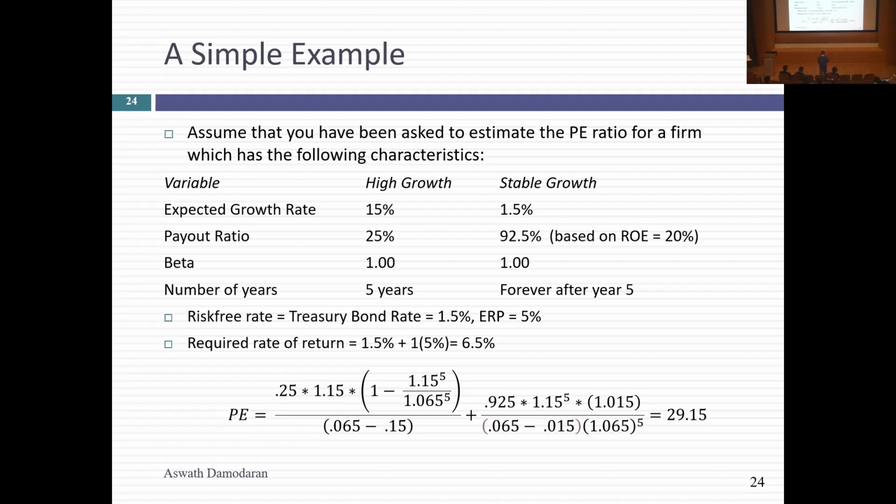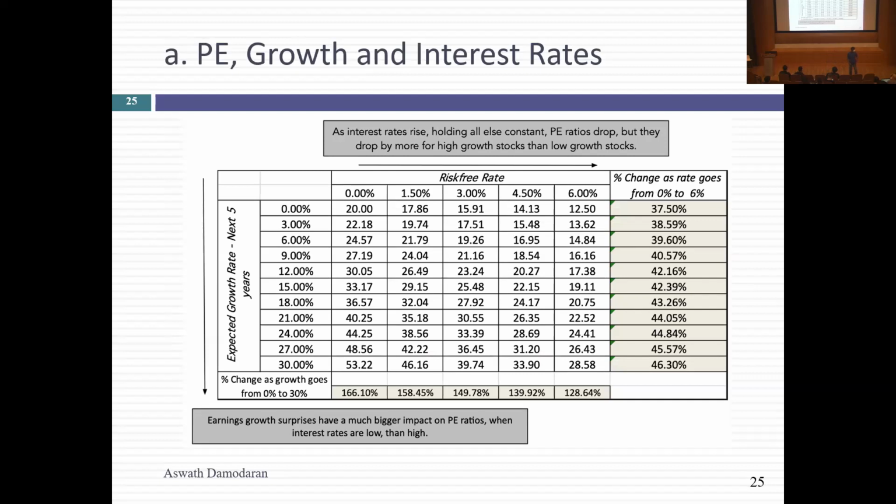But I can be explicit here. It's a hypothetical example, but I change the growth rate from 0 to 30%. So instead of 15%, it could be lower than expected or higher than expected. I'll give you the kind of slam dunk easy findings. As the growth rate goes up, what happens to the PE ratio? It always goes up. Notice even at 0% growth, the stock trades at 20 times earnings, right? Because it still has earnings, it's a perpetuity. But as growth goes up, the PE ratio goes up. You're saying, why are there 5 columns? I looked at 5 different scenarios for the risk-free rate, ranging from risk-free rates of 0%, that would be Europe, right? The EU risk-free rate is 0%, to risk-free rates of 6%. At every risk-free rate, it's true, as growth goes up, the PE ratio goes up.